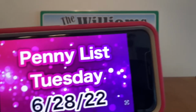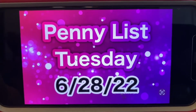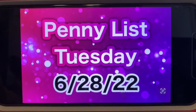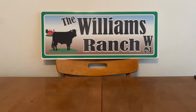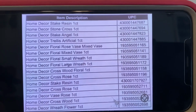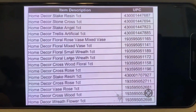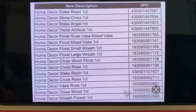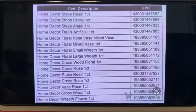Okay, Ranch Fam, the two penny lists that I have for you for this Tuesday, June the 28th, are as follows. And yes, we have two. The first one being right here. It's going to be home decor. You see all that right there? Item description to your left, UPC to your right.